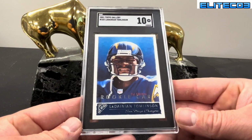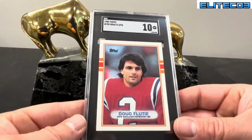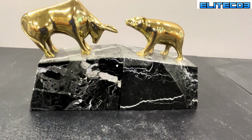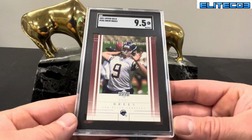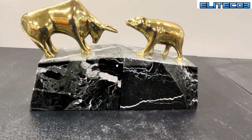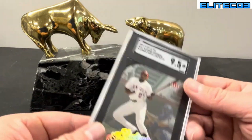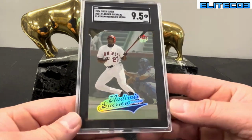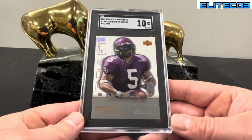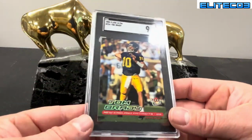Topps Gallery Tomlinson. Doug Flutie Topps, so 89 Topps Flutie. That's just the base Rookie Watch Breeze from 01. Table's squeaking on me. Platinum Medallion 04 Ultra Vlad to 100. Pros and Prospects 2001. That one, that's LT. That one got a 10. Brady, Ultra Brady in a 9.